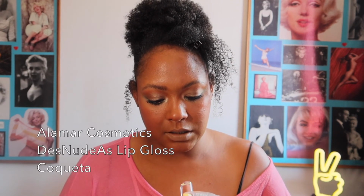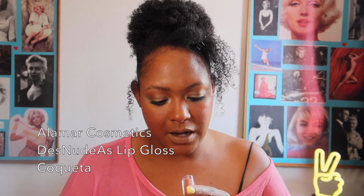Then we're going to go in with my favorite lip gloss I think of freaking all time. I also got this in a BoxyCharm. I got the Hank and Henry in a BoxyCharm to try it. But this is Alamar Cosmetics, and this is in the color Las Naz Nude As. This is a bomb lip gloss. It's bomb by itself, but I just want to add that brownie effect underneath.